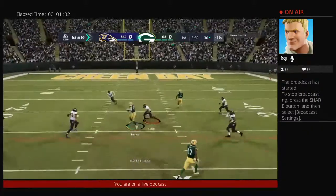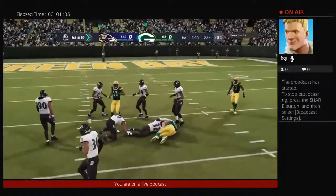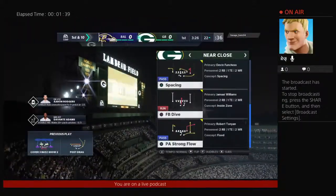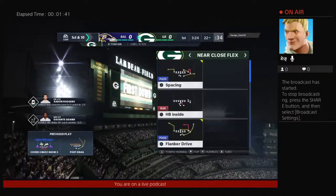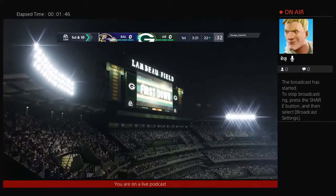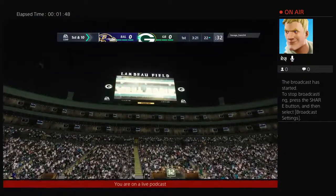Here's Rodgers to throw. Looking middle, and that's complete. And he's got this down almost to the 20 before he's dropped. Back-to-back nice gains. That one for 14 yards and another first down. 1st and 10 at the 22-yard line.